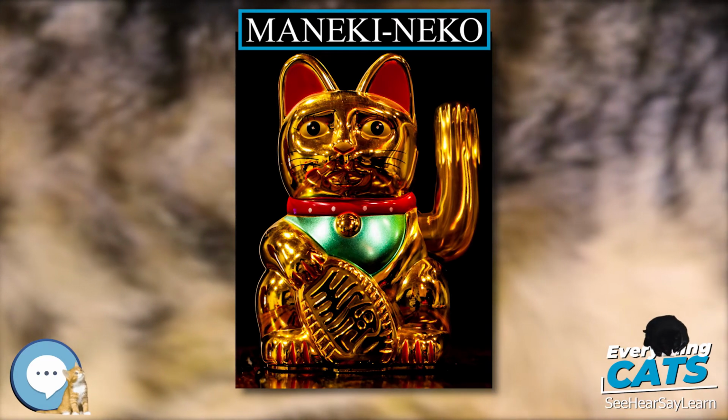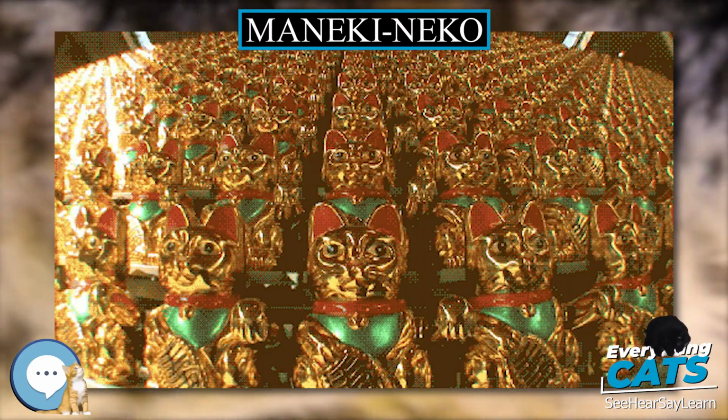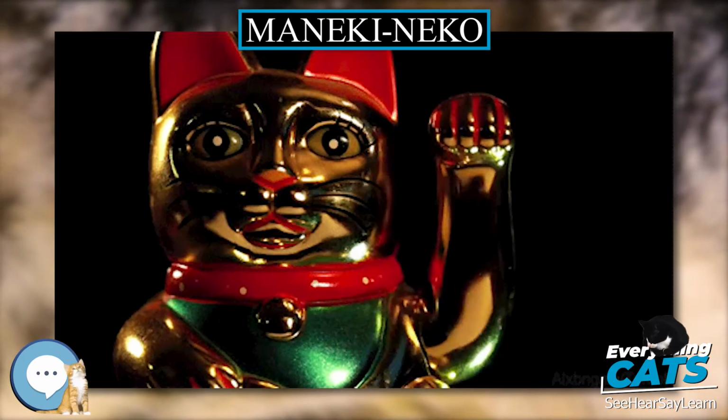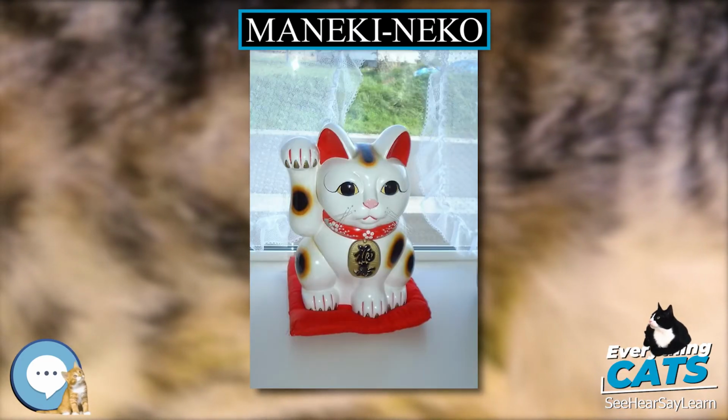A statue with the left paw raised is to get more customers, while the right paw raised is to get more money. Hence it is also said that the one with the left paw is for business and the right is for home. Beyond this, the exact origins of maneki-neko are uncertain, though several folk tales offer explanations.